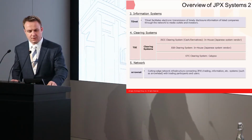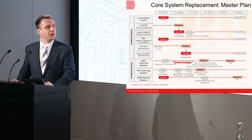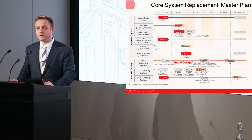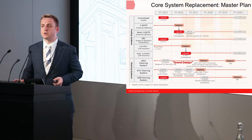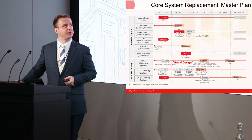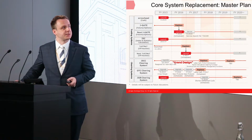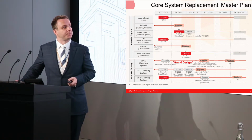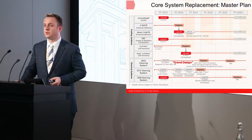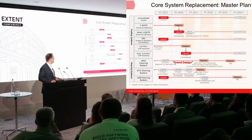Now, this is our master plan, so to speak, and as you can see, there are a lot of launches and replacements and upgrades. We are in the midst of several large projects. We just replaced the TOSnet system earlier this year on the cash side, and last year we replaced the JGate system, the derivatives trading system, and expanded it to also accommodate products of TOCOM, Tokyo Commodity Exchange, which is also able to use our system.